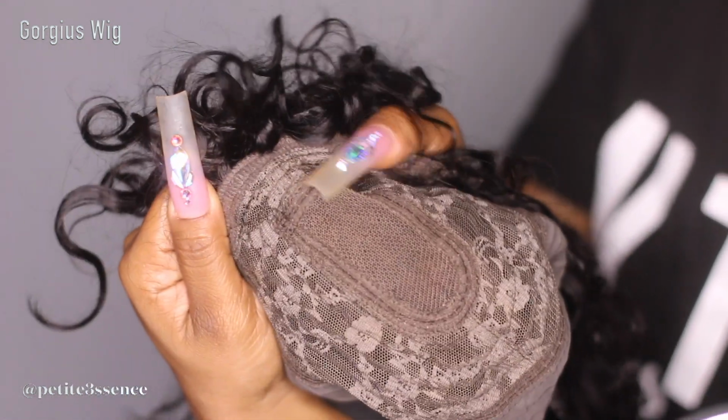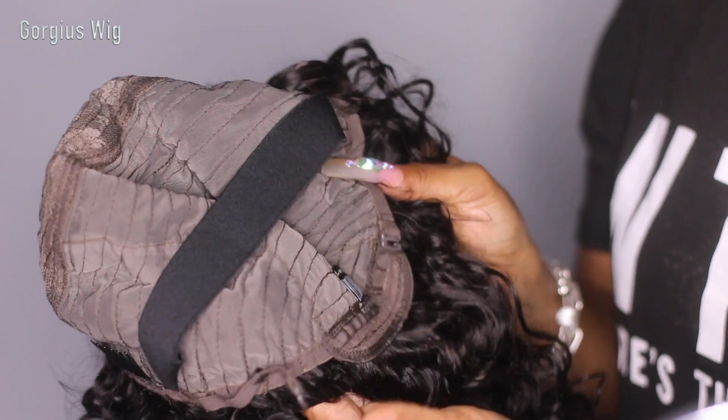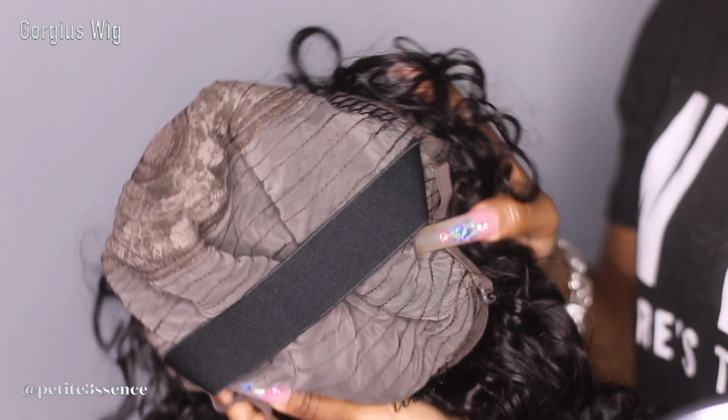So this is how it looks on the inside. They add lace to that area on the inside to make things look more natural. It's very nice and well constructed. There's an extra elastic band for more security because of course, this is a bomb glueless wig, all right? No adhesive necessary. Also, there are adjustable straps in the back and a total of 3 combs on the inside of the cap. This is a natural 1B color. And I put the specific length that I have for today's wig and also the density.